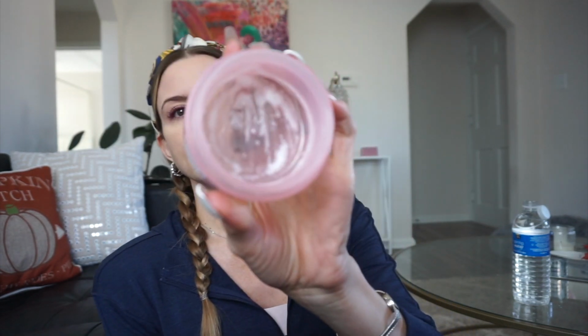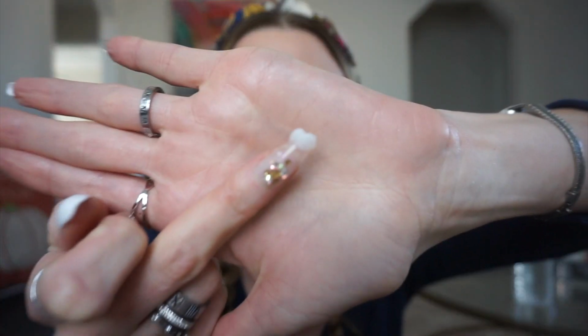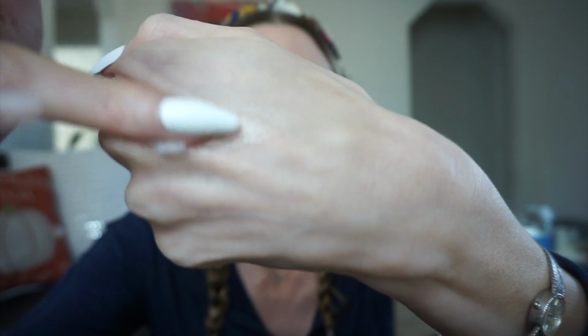However, some of you guys who have purchased this said this was too strong of a scent for you, and I agree. I wish it was fragrance free. The formula is really nice. If you can see a little bit of the formula, it's one of the more moussey, I guess I would call it moussey. Sorry, I'm flipping you off, but it's like a really moussey cleansing oil.